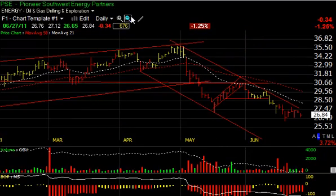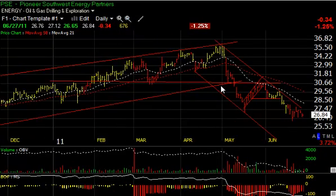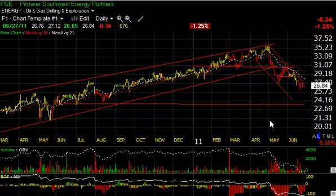Energy stocks in general are not doing well. The price of oil is coming down. Southwest Energy Partners broke, rallied back to resistance, and rolled over, cracked again, formed a wedge in here. It looks to me like more to come on the downside, potentially to test around the $23 level.